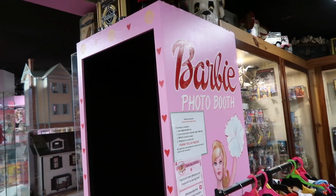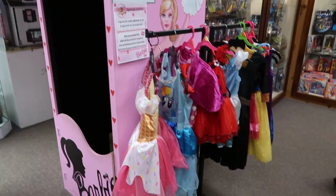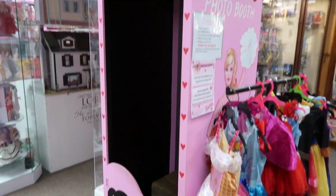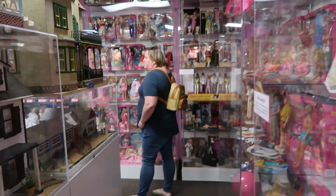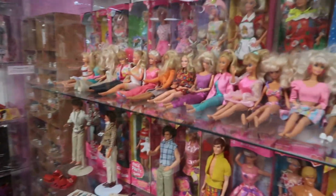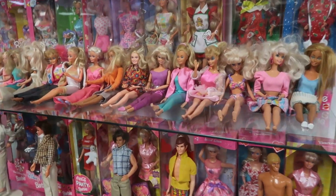Well, they got another one of those dress-up boxes. This one's for Barbie, so you can put on some dresses. Children can get in the box for a photo op. Gary found the Barbie room. They're supposed to have over 1,000 Barbie figures.